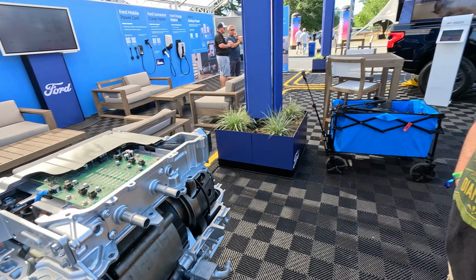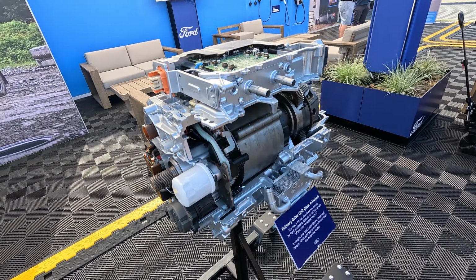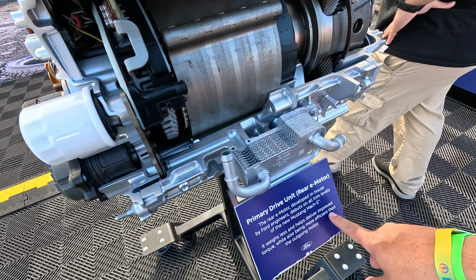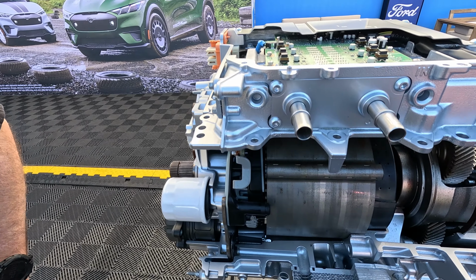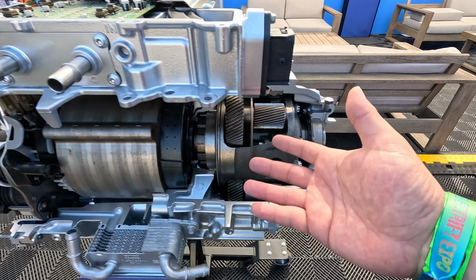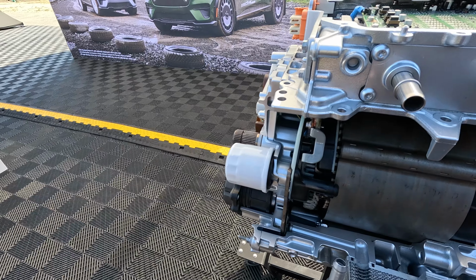When I was at SEMA in 2021, they were talking about the emulator when it came to this motor. So this one just says primary drive unit, rear motor E. This is probably, yeah, it says here for the new Mustang Mach-E. It's an oil filter because it's not an engine. It's essentially an axle. Yep. So it needs to filter the oil in there because, look, it's metal on metal parts still in here. And a lot of people are just like, I don't need an oil change.